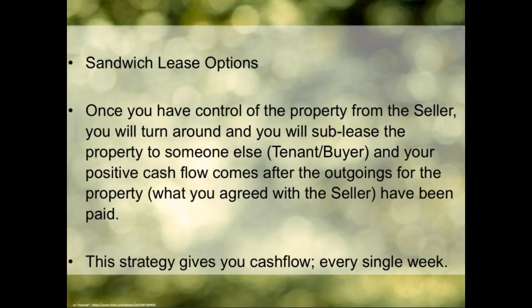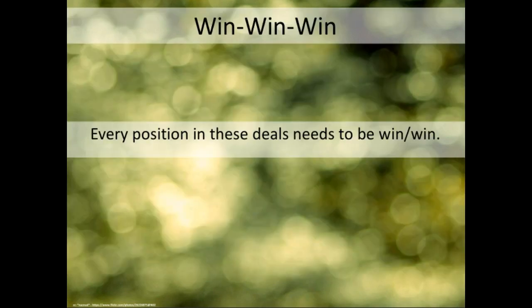Now, as I mentioned before, we are talking about sandwich lease options in this training. So once you have control of the property from the seller with your lease option deal, then you will turn around and you will do another lease option. You will sublease the property to someone else, and this is a tenant buyer. And your positive cash flow comes after the outgoings for the property that you agreed with the seller have been paid. So after they've been paid, your positive cash flow comes from what is left.